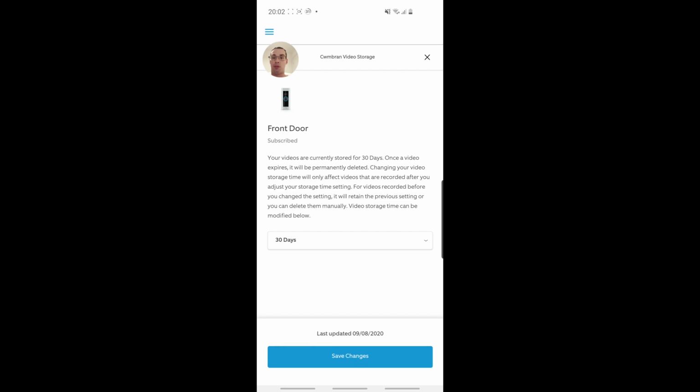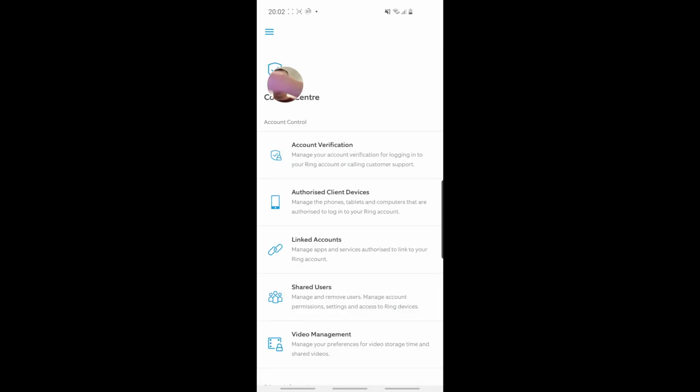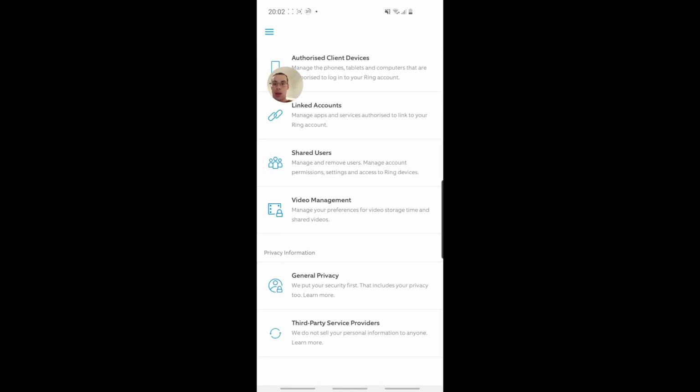And this is pretty good from a privacy perspective. If you know that one of your cameras, such as my front doorbell, is going to capture a lot of information, you might want to decrease the amount of time that video clips are actually stored. Just so you've only got, to protect your neighbor's privacy, in essence. So we'll go out to that. We'll go back again.